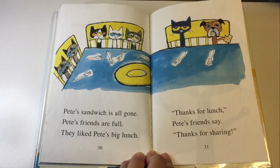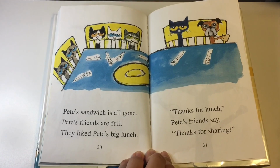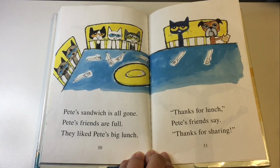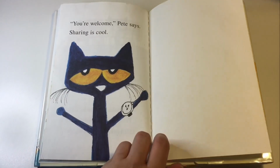Pete's friends are full. They like Pete's big lunch. "Thanks for lunch, Pete," his friend says. "Thanks for sharing." "You're welcome," Pete says. Sharing is cool.